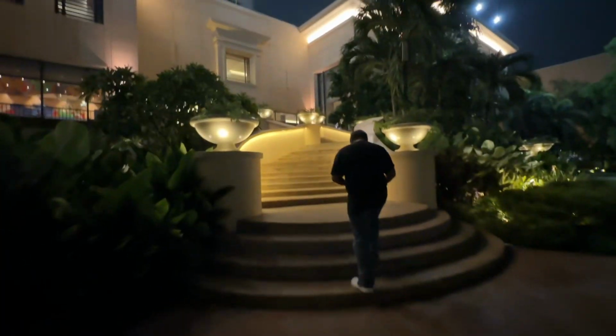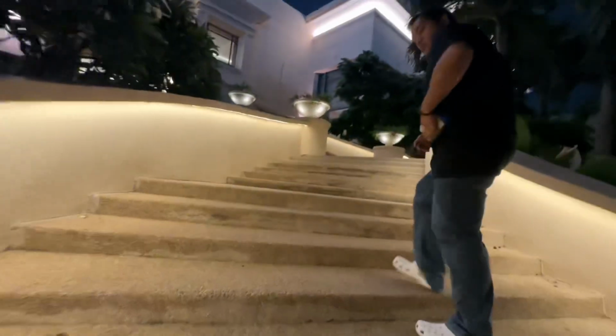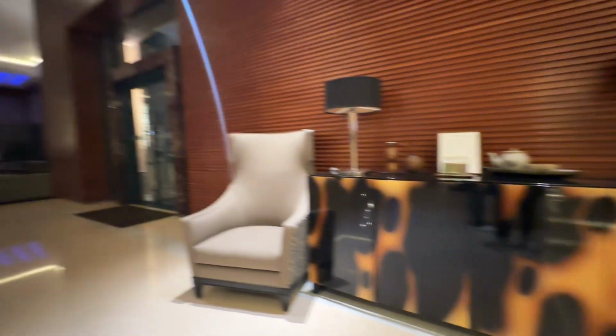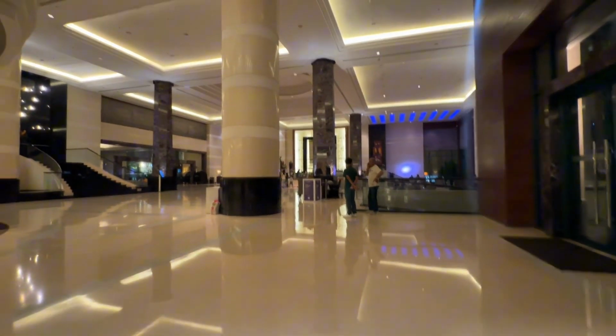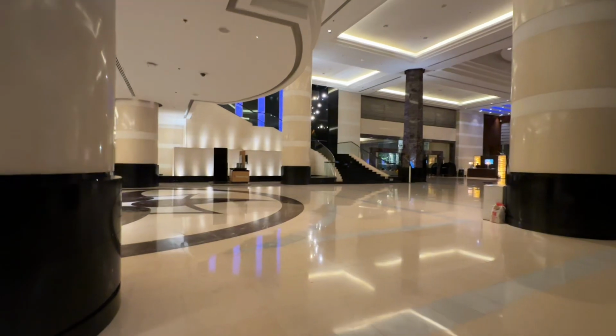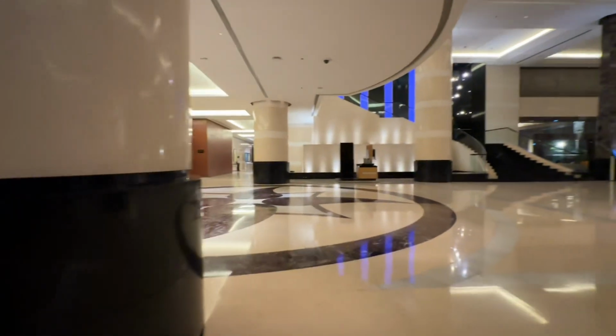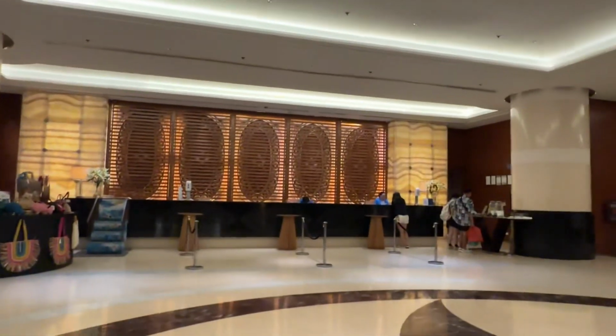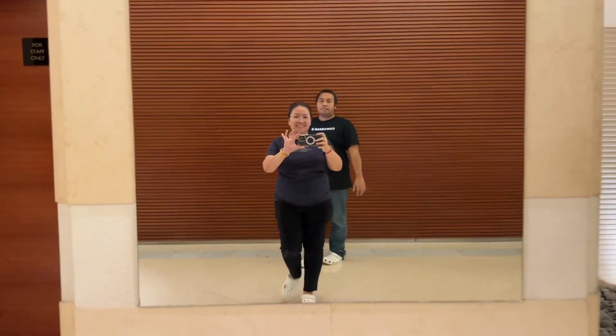So this is the bar I was telling you about earlier, and this is the grand staircase. It does look grand to me. It's a grand staircase leading up to the hotel lobby. Since it's night, the area is pretty empty. I think it's around 12 midnight while we were actually filming this video. So it's quite quiet now. Although you can still check in at the hotel up until midnight.